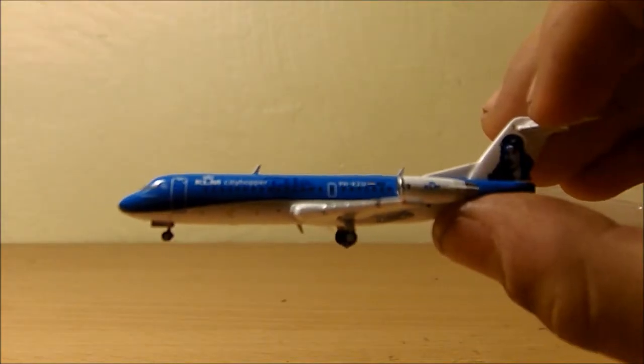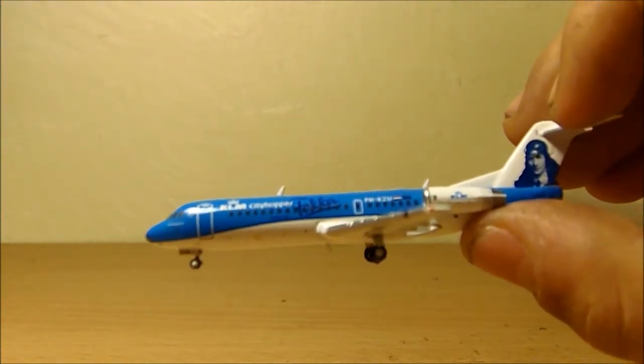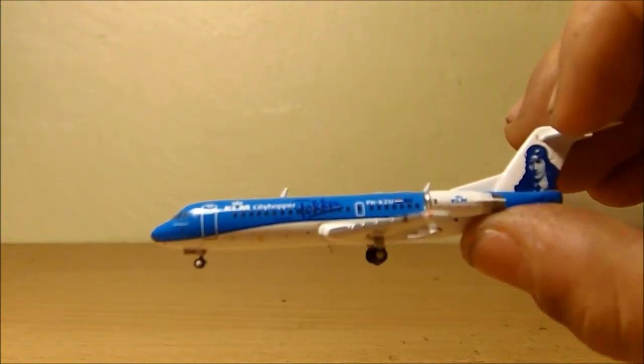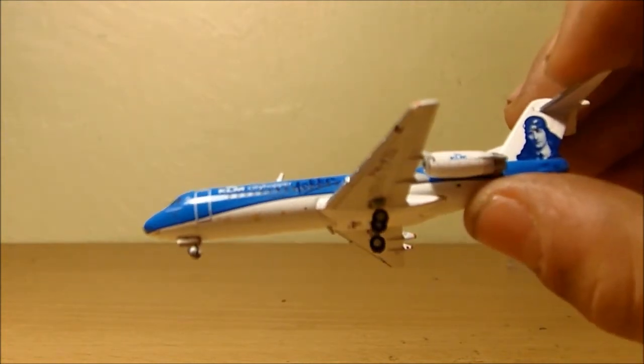If I can actually show it up to the camera, will it focus on it? Please focus. One eternity later, there we go. If I just move the light down a bit, the KLM Fokker 70 looks very, very nice. It's definitely different to the one I had before. Look at that tail. I like that tail. Yeah, this is definitely different to the one I had before.